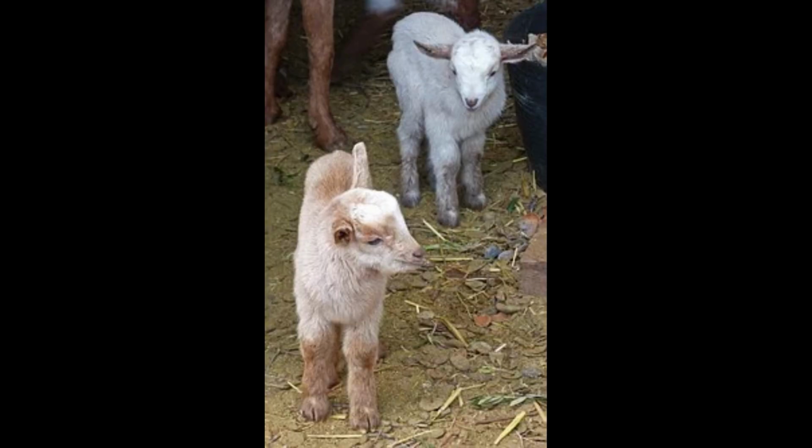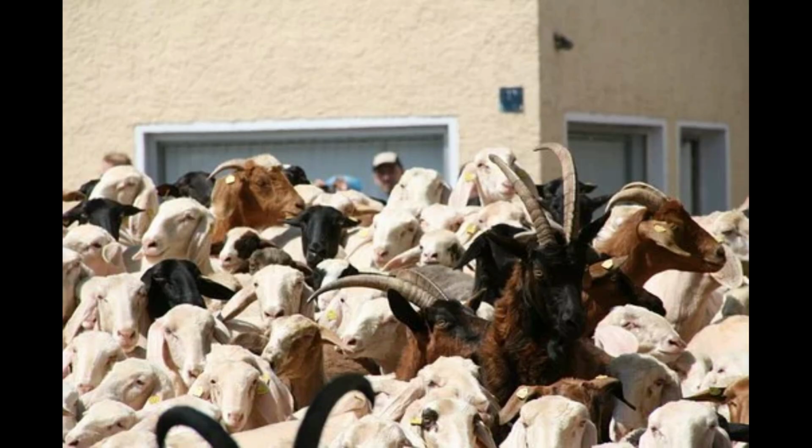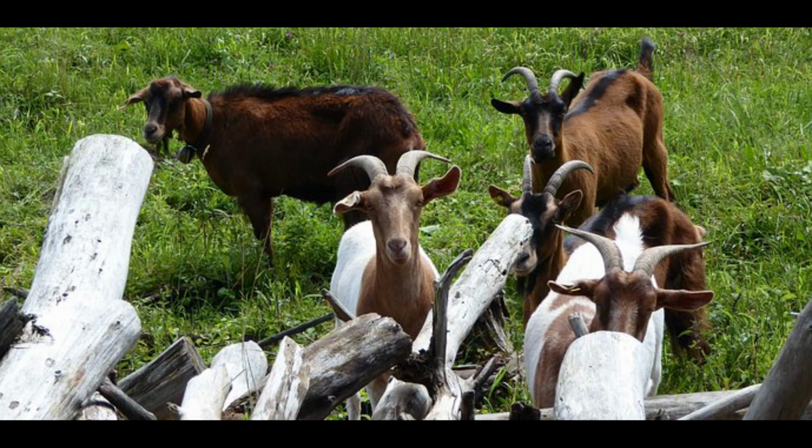If you choose to disbud your pet, it is recommended to do so when he is about a week old. Adult goats must be disbudded by a veterinarian. Warnings: many decorative plants such as azaleas are poisonous for goats. Make sure the plants you give them are safe.